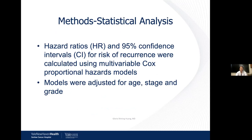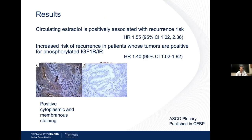The models were adjusted for known clinical risk factors of recurrence, including age, stage, and grade, which were all significant risk factors for recurrence. And just to summarize some of the interesting findings, which we presented at an ASCO plenary and published this year in Cancer Epidemiology, Biomarkers & Prevention, we found that circulating estradiol is positively associated with recurrence risk independent of other factors.